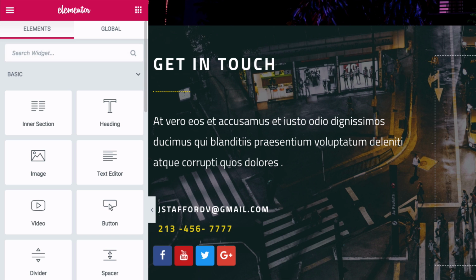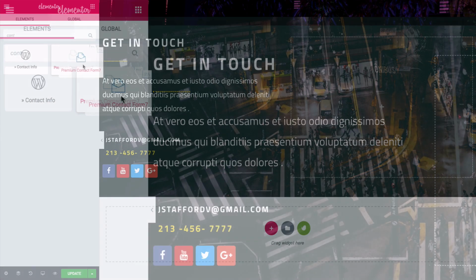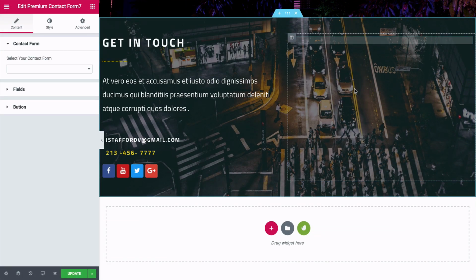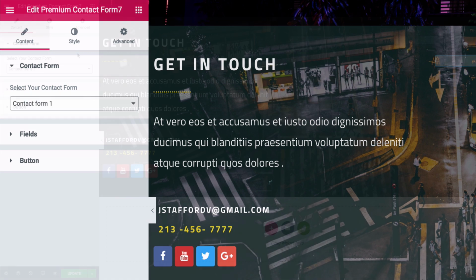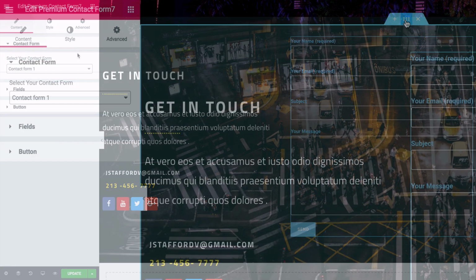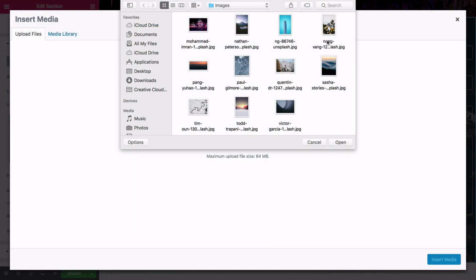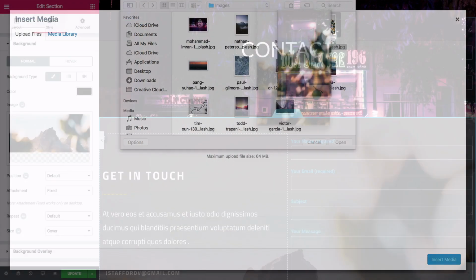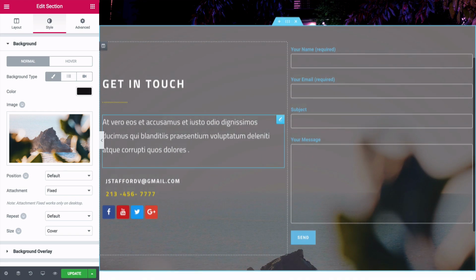So search for contact and use this premium contact form 7. Just drag that in. There we go. And then all you do is select the contact form 1 from the list here. And as you can see, it goes straight into your website, just like that. Super easy. I'm then going to go to style and change the background image. I'm going to use this one. Perfect. There we go. And that's your contact page done.